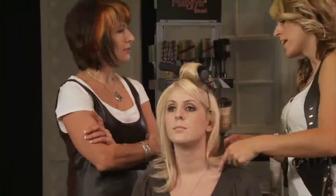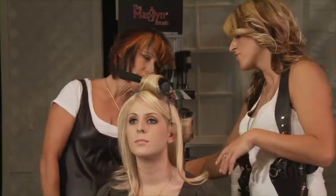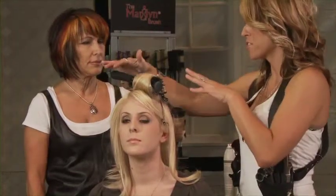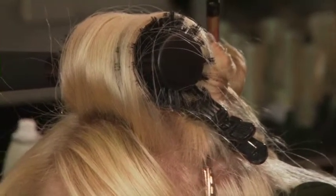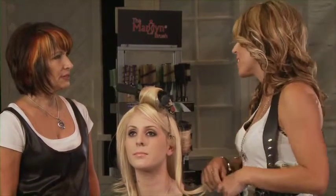Okay, so what I've gone ahead and done, Francie, is I've finished up all of this perimeter here. I've finished these back sections, kind of set them aside. I've also done the right side as well. Now you'll notice there are some funny brushes hanging off of her head, but there actually is a purpose in doing that. You want the hair to kind of cool in that shape so that when you do take it out, it's really well set.